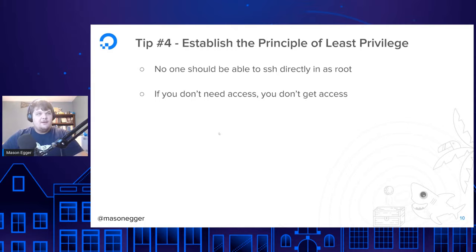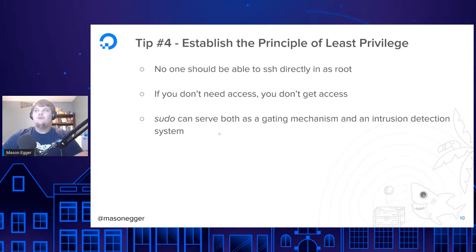Sudo is a great tool, and there are others. If you use OpenBSD, there's doas and stuff. Sudo can serve both as a gating mechanism and an intrusion detection system. If anybody tries to use sudo that's not in there, you can totally set it up as an alarming system. You just need to be using it to make sure that people aren't there. You need to be able to audit who did what on your system at all times, especially if you're into PCI compliance, SOC 2 compliance.